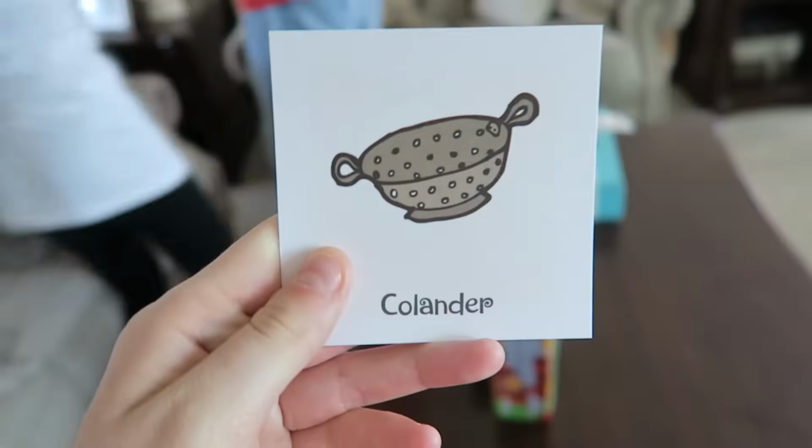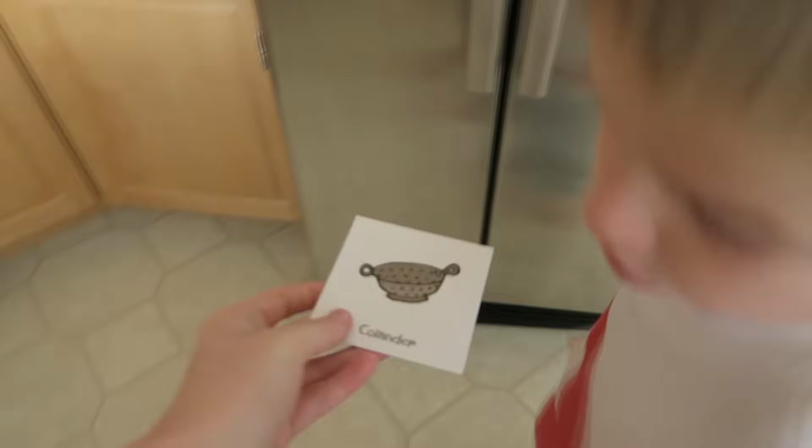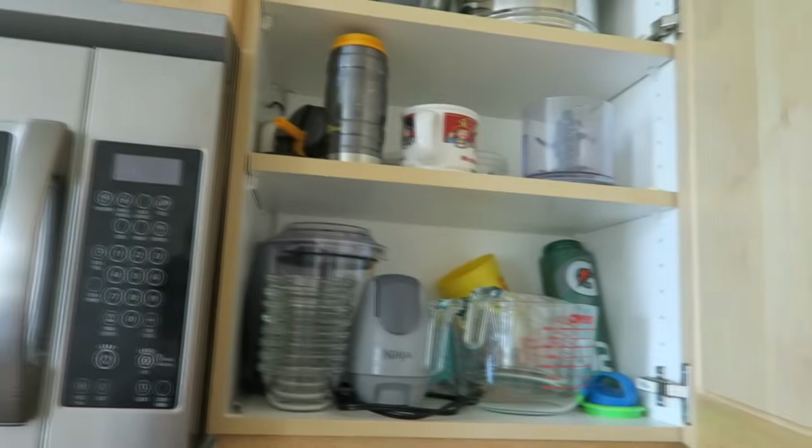What is that? Mom uses it for soup. I like how Ty knows it, but I don't. Is it in here or is it in the cabinet? Hold it. Right here. See? Told ya.